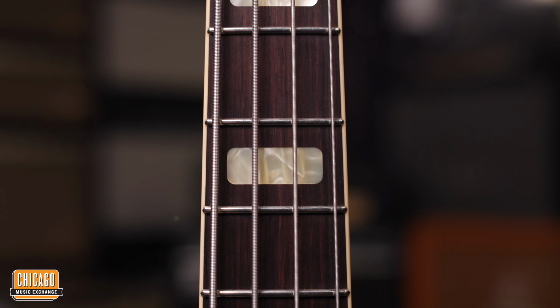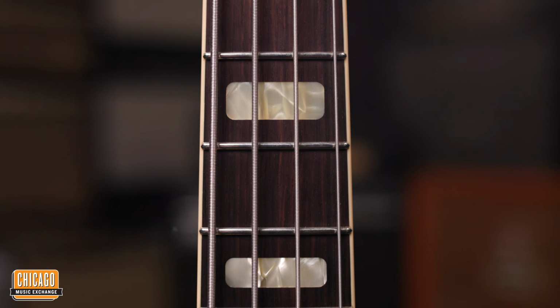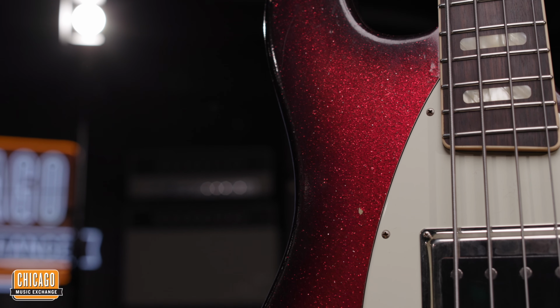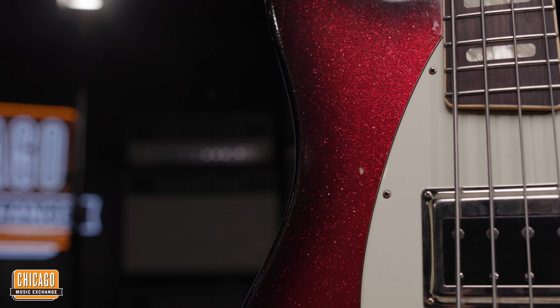And also the rounded edge block inlays. It's the vibe of a lot of different late 50s, early 60s era short scales without being exactly like any of them. It's kind of like the best of everything pulled together into one bass. That's a great way to look at it, for sure.